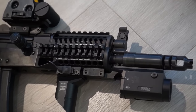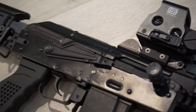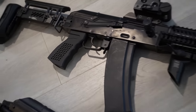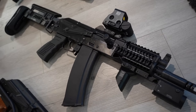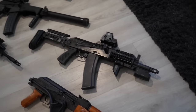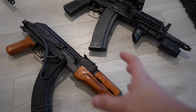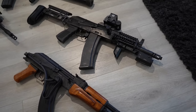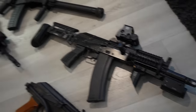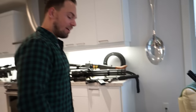Above it is a GHK AKS-74U. We did a video on it, but it has all Zenitco furniture on it. A few internal upgrades, EOTech, and a Russian crappy light. Oh, it's a Klesch. That's what it's called. I need to get you in contact with my friend Brian because he makes drum magazines for GHK and WE gas blowback AKs. And you would definitely like one of those. Yeah. And if I'm getting a drum mag, then I'm getting a GHK. Oh, the RPK. RPK, absolutely.